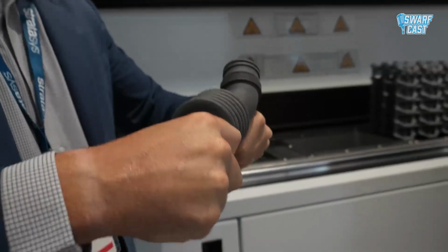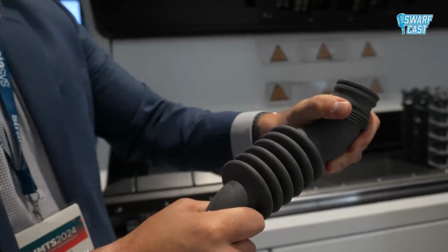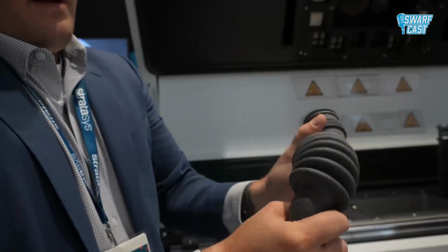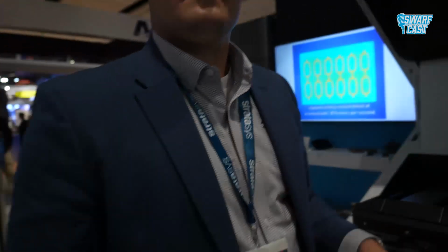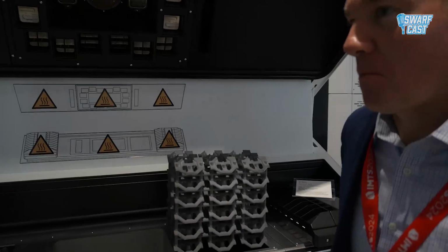So this is very cool. Yeah. So really, really great application. So very cool. What's your favorite thing that you've ever seen made on 3D printers? Both of you. Both of us.